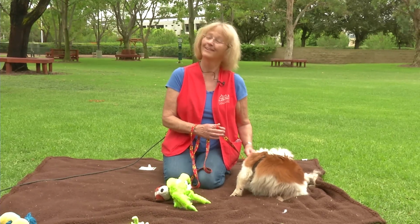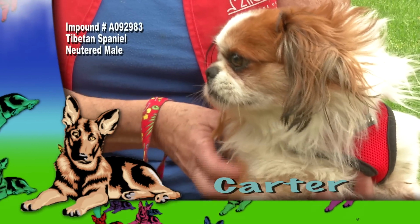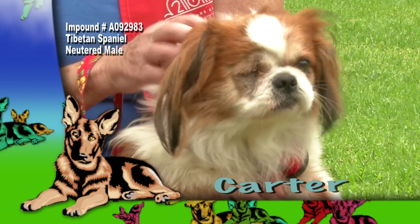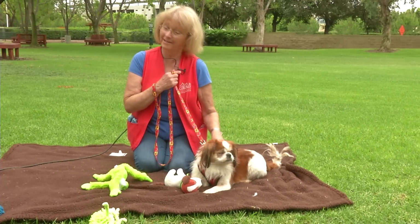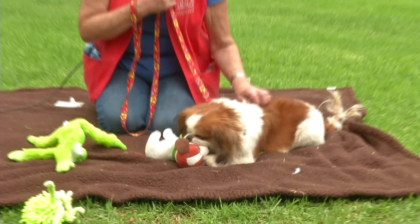Cindy, you have a dog here. We don't often get this breed in. I understand it's a mix. But what is it? They say it's a Tibetan Spaniel. Oh, really? He's a three-year-old Tibetan Spaniel mix, and came from Third Chance. Okay. We did get quite a few dogs from Third Chance this week. He unfortunately is missing an eye. Doesn't seem to bother him at all.